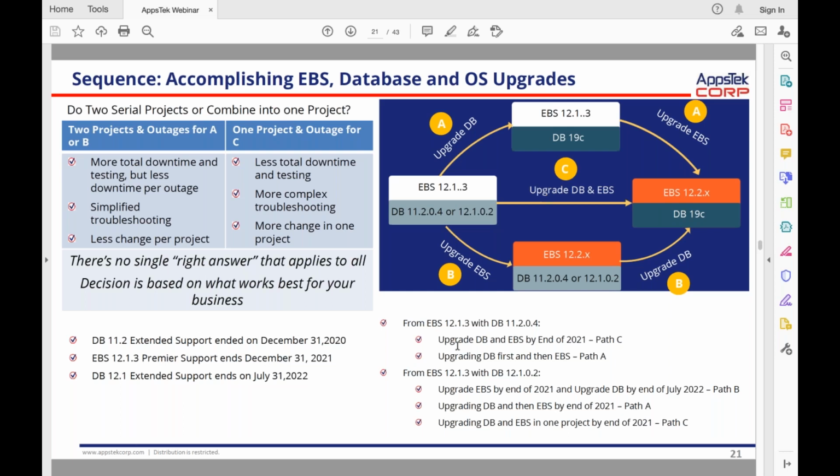We have customers that have a significant amount of transactional data, terabytes and terabytes, and also 24/7 operations, where we would need to take a phased approach in terms of upgrading them, both from the infrastructure layers, meaning the operating system and hardware, and then the database and application tier.